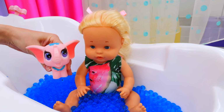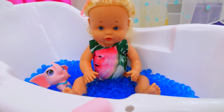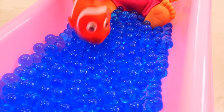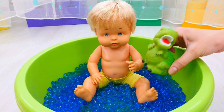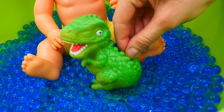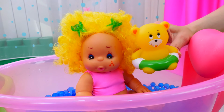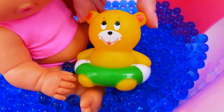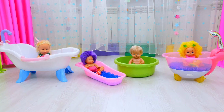Annie's favorite toy for bath time is this elephant. Alex's favorite toy for bath time is this fishy. Danny's favorite toy is this dinosaur. Katie's favorite toy for bath time is this little bear. Wow, look at his little rubber ring. All the little ones are having their bath.